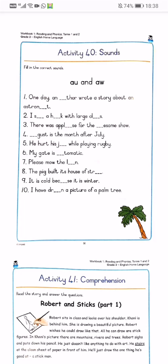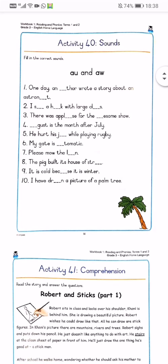2. I saw a hawk with large claws. Saw, hawk and claws will have the a, w. 3. There was applause for the awesome show. Applause is the a and awesome is the a, w. 4. August is the month after July. August is the a.